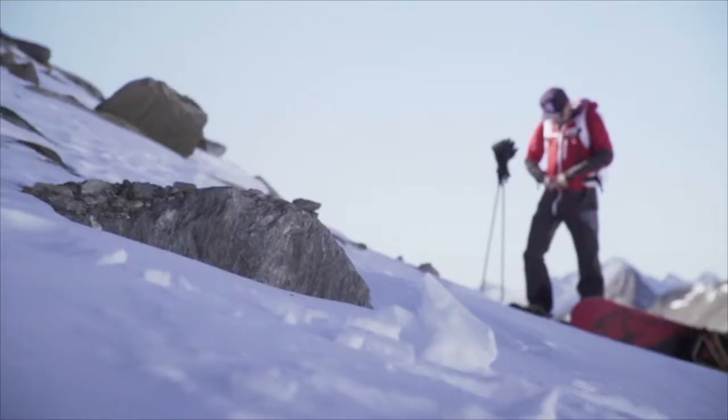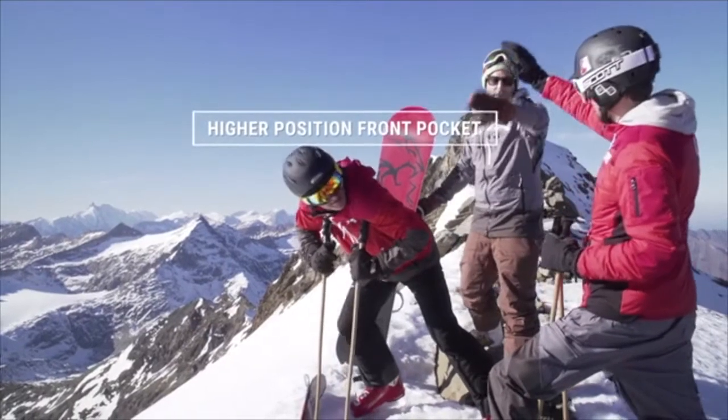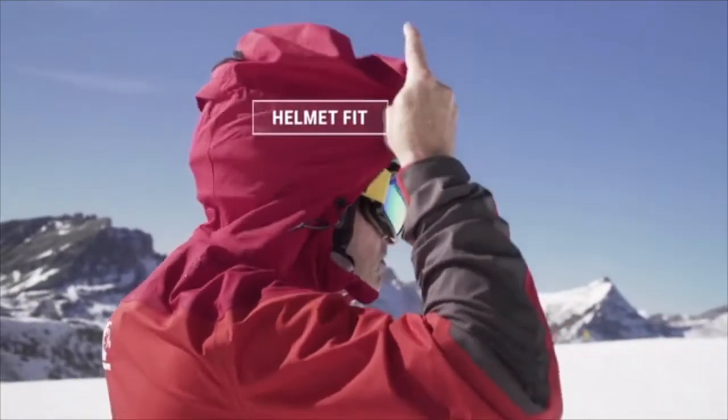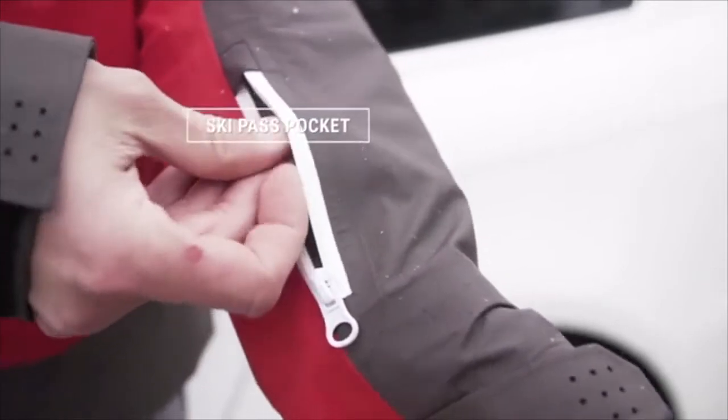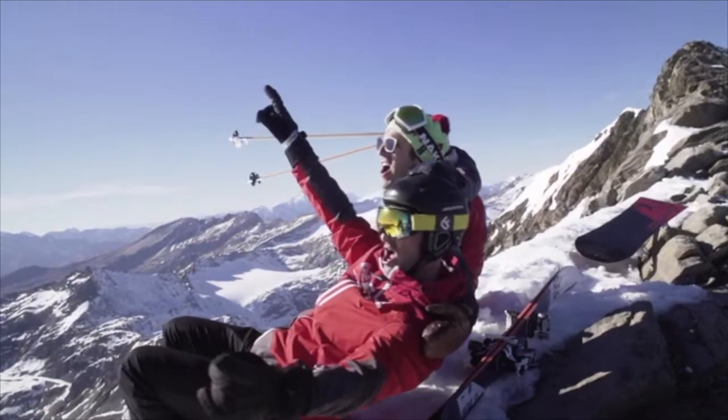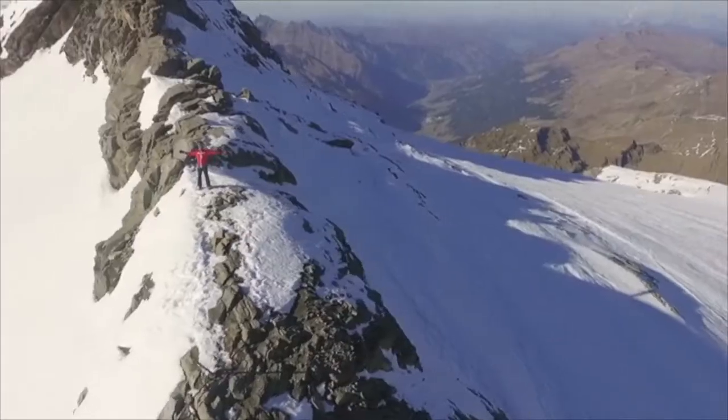For us, the best part in developing the bergaffe outerwear was the extensive testing phase. Now we're extremely happy that we can finally offer a high quality product that exceeds all our initial expectations. One set of outerwear that has everything you need to fully enjoy your outdoor activities.